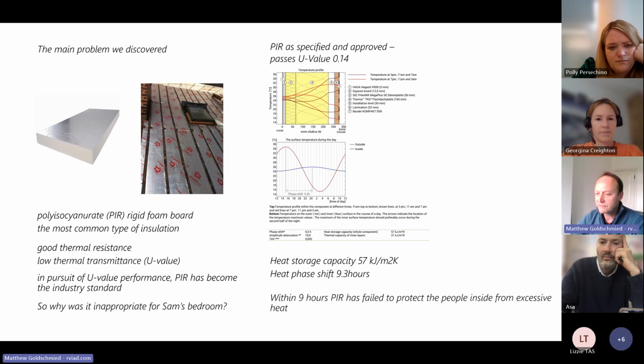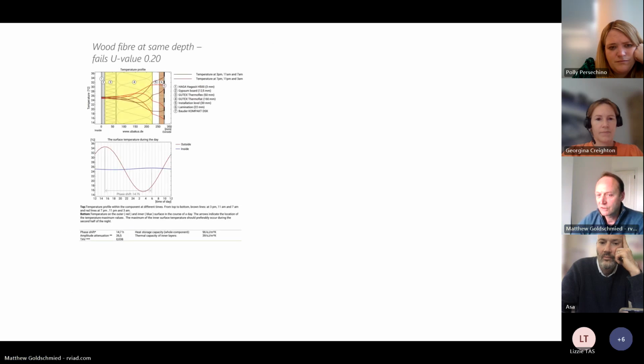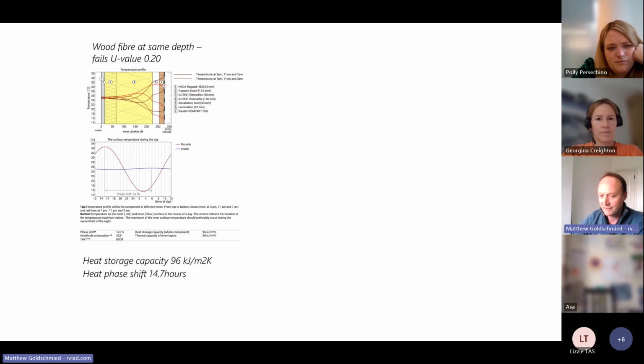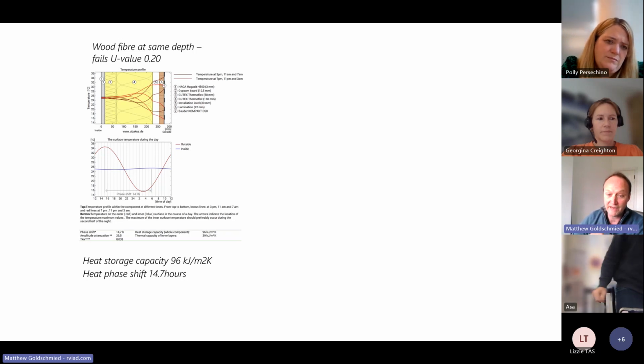So what could we have done differently? Well, if we'd specified wood fibre insulation, for example, same construction, same depth, it fails building regs. However, it would shift the heat protection to 14.7 hours. The reason for that is wood fibre insulation has a far higher thermal capacity, or heat storage capacity.